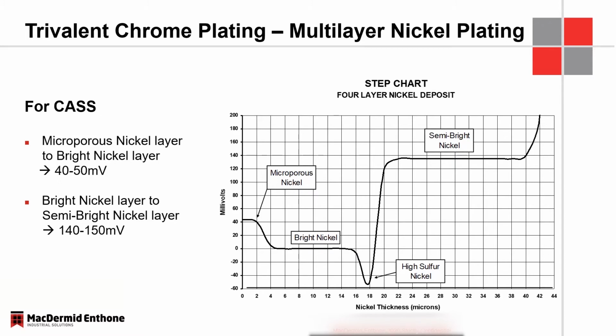Just a little bit more about step briefly. If you look at this chart, my more active finishes are closer to the bottom. So high sulfur is the most active, followed by bright, and then microporous, and then semi-bright. And I really need those differences, as you can see, between high sulfur and bright, between bright and microporous, and then between bright and semi-bright. Those differences really help to control the corrosion to stay in specific layers to optimize my performance.